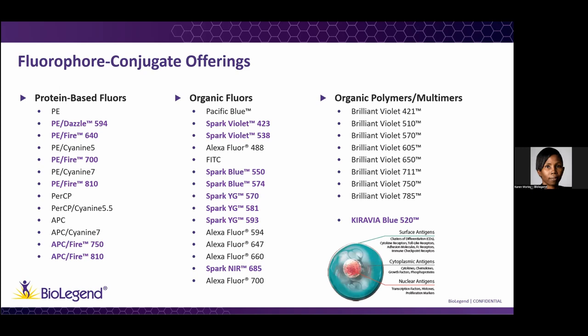So this is a full list of all of our fluorophores. The ones in purple are BioLegend developed. And I wanted to also point out the Cavial Blue 520 that was developed and validated in partnership with Sony.